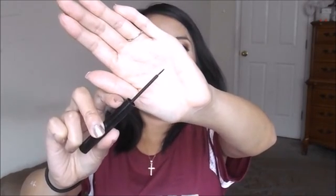but it is a very thin brush, and it makes applying your wing liner so easy. And I love how matte it dries and how quickly it dries as well. Look at that. Definitely black. And it looks very liquidy right now, but when you give it time to dry, it dries very matte. This eyeliner is definitely affordable.